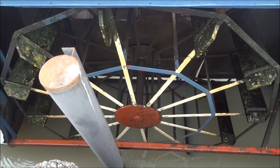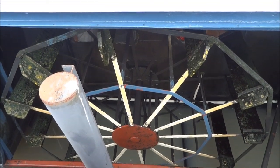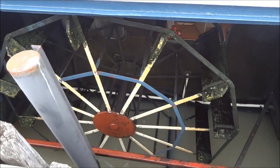And this is the paddle. That's what makes it so cool. That's the boat.